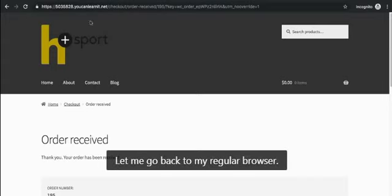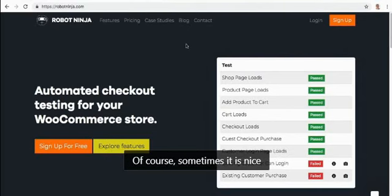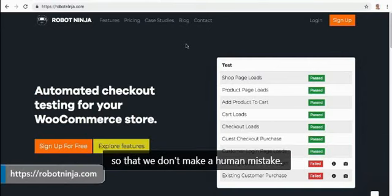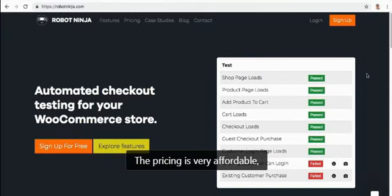Let me go back to my regular browser. Of course, sometimes it is nice to have a robot do these types of jobs for us so that we don't make a human mistake. There's a great service called Robot Ninja that automatically tests your website and even tests the checkout to make sure that your store is always up and running. The pricing is very affordable and they even have a free plan, so it's definitely worth checking out.